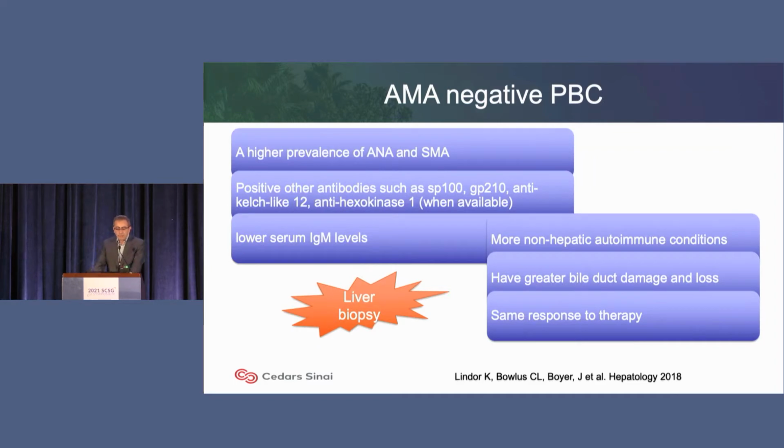Another subgroup of PBC is what we call AMA-negative PBC. These patients tend to have a higher prevalence of other autoimmune antibodies, such as ANA and SMA. Usually we test for other specific antibodies, such as SP100 or GP210, depending on what's available in your local lab. And this population tends to have lower serum IgM. IgM tends to be elevated in patients with PBC.